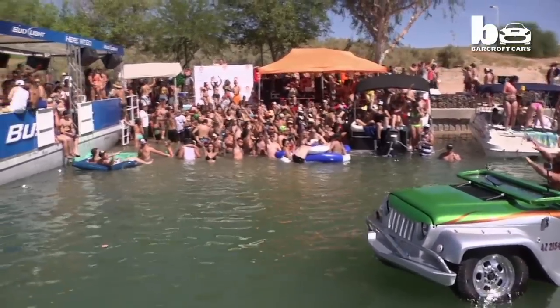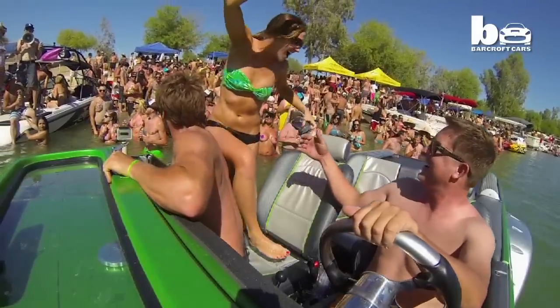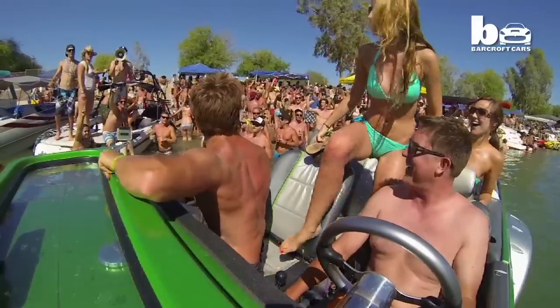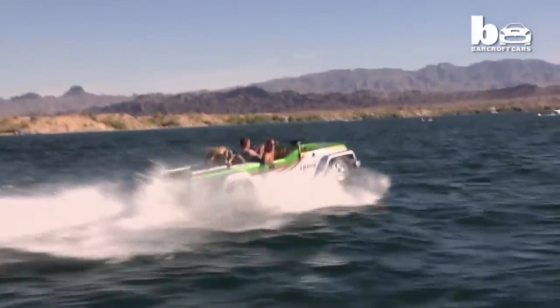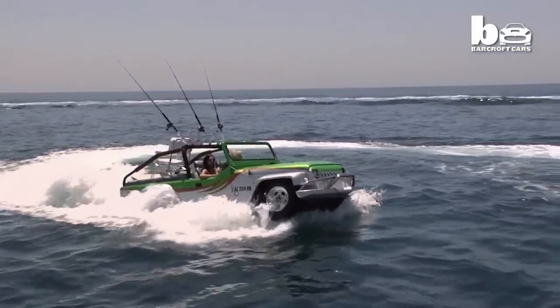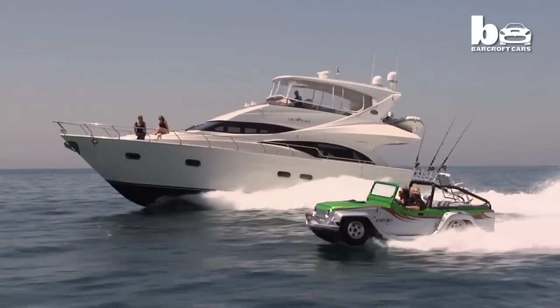The Panther costs $155,000 and features a lightweight chrome steel chassis and fiberglass hull. The car comes equipped with a 3.7-litre V6 engine, meaning that when it comes to speed, it's more than a match for its more traditional seafaring companions.